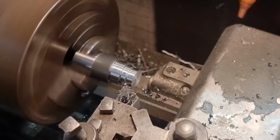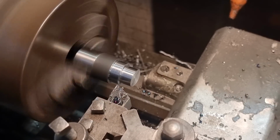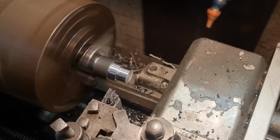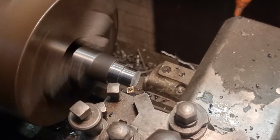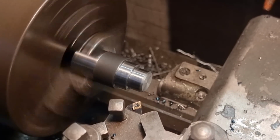So we'll send that down to that shoulder at 12mm. Just break that edge. We don't want a big chamfer there because we're probably going to TIG weld it in. But we will come in and put a good chamfer on there in case it ends up being a bit of a tap-in fit. Give ourselves a bit of a lead.